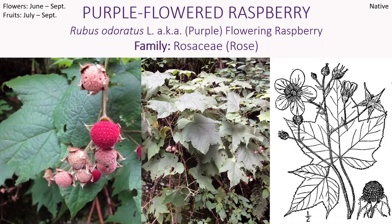And this is going to flower from June through September. They're flowering right now, so there are no berries as of yet. And it's going to fruit from July through September, depending. You know, there's some variability. And I would say flowering should probably go until August. I don't think that should really truthfully say September.